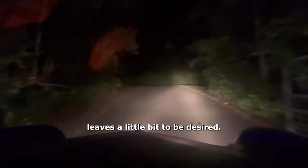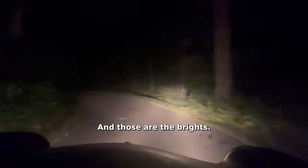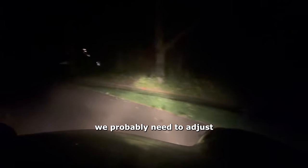6 volt lighting leaves a little bit to be desired, although it looks pretty bright on the camera. It's not bright at all, and those are the brights. We probably need to adjust the headlights too.